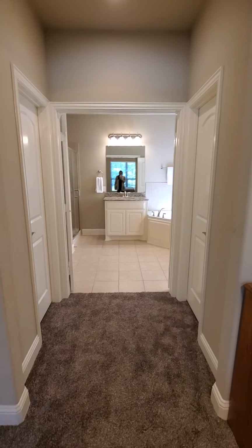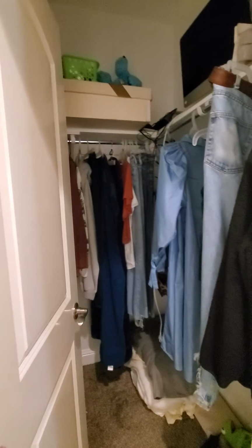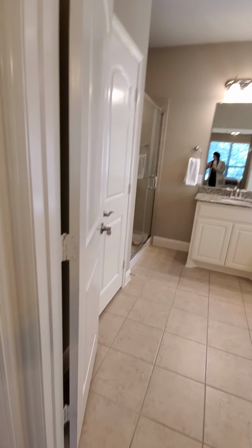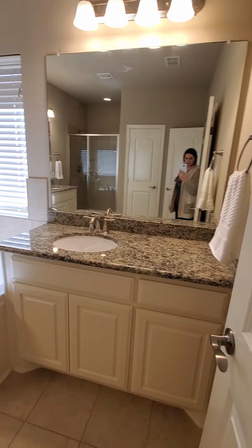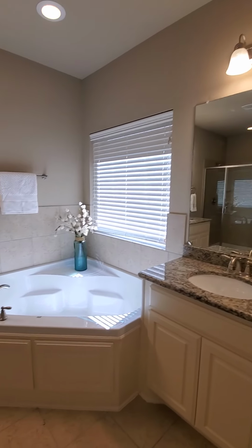And then through here is the master ensuite. So we have his and her closets over here. As you can see, they're both walk-in size. And then in the master bathroom, we have this tile floor, his and her vanities. So you have your own sink, lots of ample space.